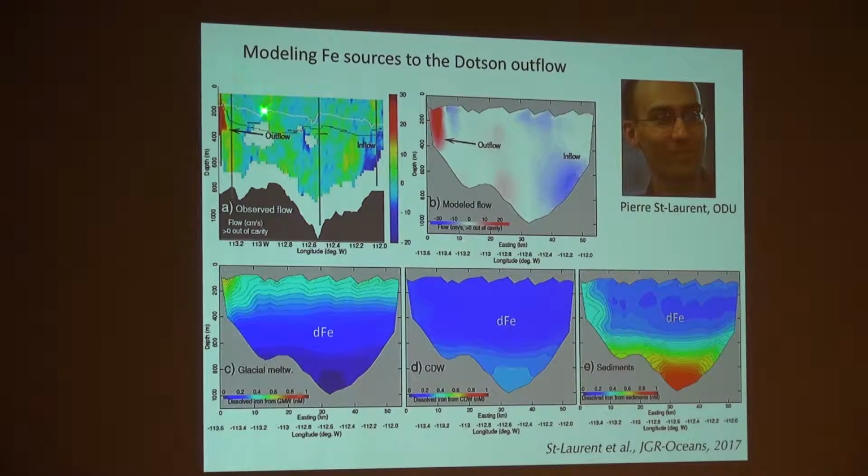So what we found, satisfyingly enough, was here's our measurements again, and the model reproduced this pretty well, showing us this very strong outflow here, the inflow on the eastern side and deeper, with some variability in the middle. And what we tried to do was assign these different potential sources of iron some end members. So here we have glacial meltwater. We know how fast the meltwater is coming into the cavity, and we gave it an end member of 20-something nanomolar dissolved iron. Same thing with the circumpolar deep water. This is the deep water that I referred to coming onto the shelf from the open ACC. And then we parameterized a sediment source using our data, using our observations.